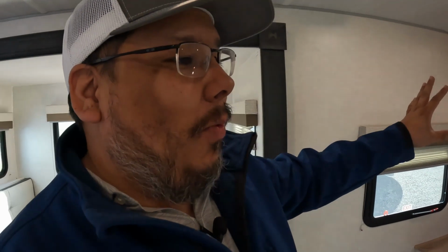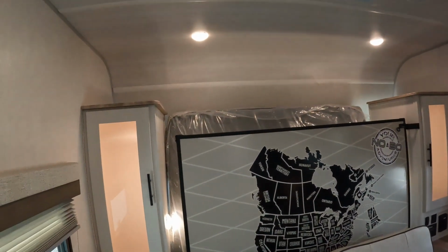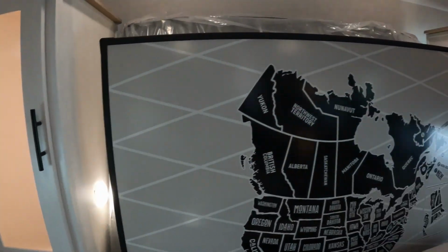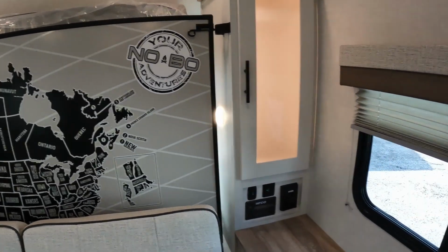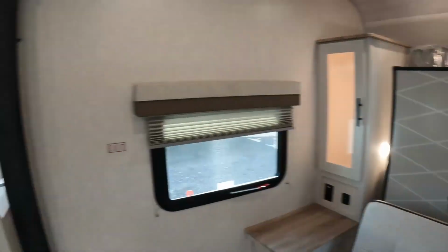All right, let's do this. So I'm going to start with the very front where the bed is at. I want to point out some of the awesome lighting in here. Like, I really enjoy this lighting in the closet area, and then you have lights on each side of the actual bed itself. So when it's down, you're reading, and it's very nice. But let's go ahead and open up the bed.